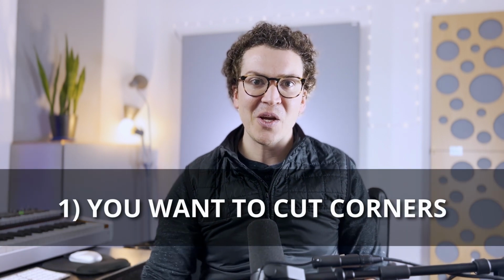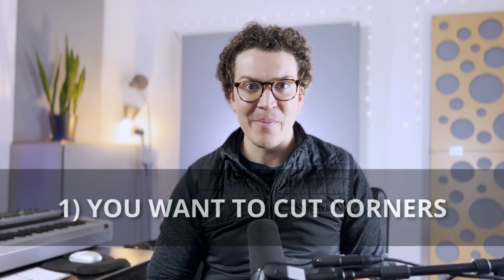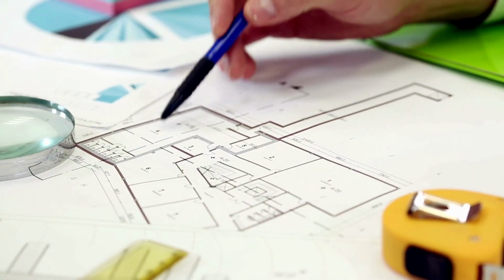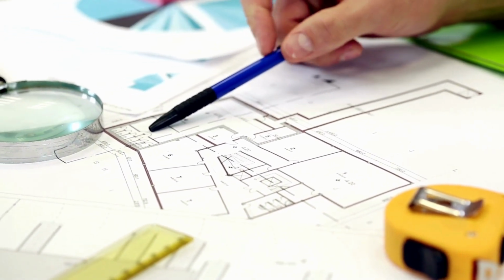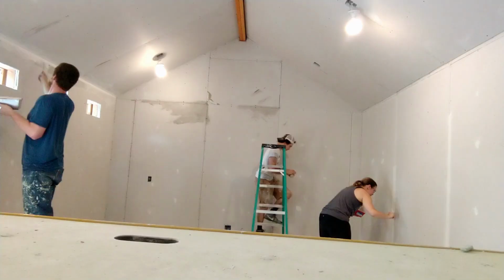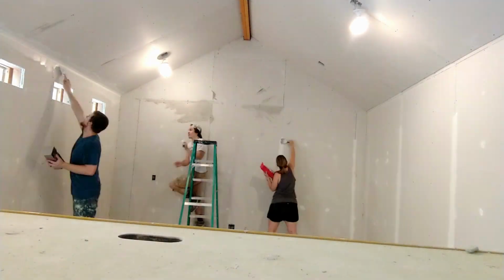Number 1, the main reason you're not ready to build your soundproof studio is that you want to cut corners and save money and time. There is no cutting corners with this. It is an all or nothing endeavor, so you want to make sure that you have a full design and plan and you are ready to commit to it. If you decide while you're building that you want to save time by cutting out drywall, not putting in a soundproof door, not getting the right type of glass for your windows, you will regret it later and you will have wasted tens of thousands of dollars.